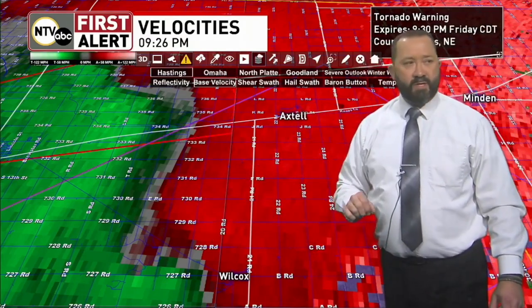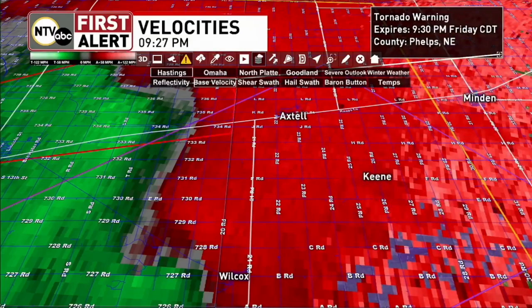Again, this was a confirmed tornado that was on the ground near Reagan, and we want to make sure everybody is prepared. You should be in your safe place as we speak, making sure that, again, you are in the lowest part of your home, away from any doors and windows.